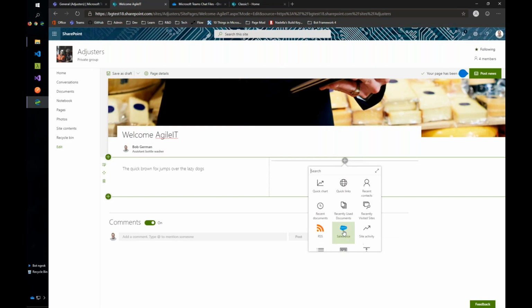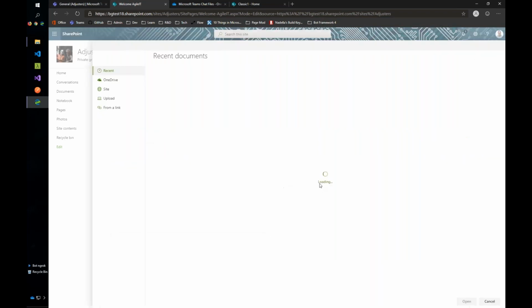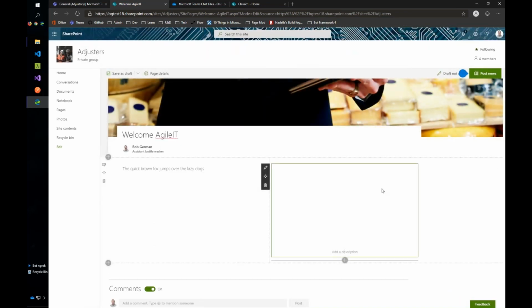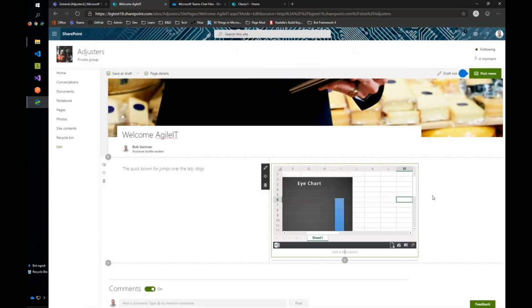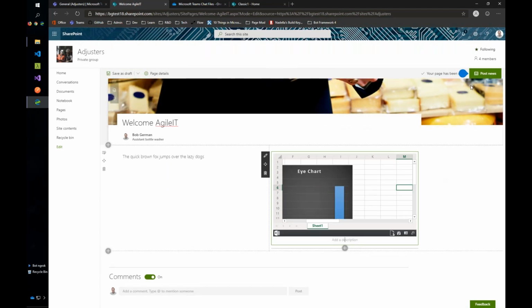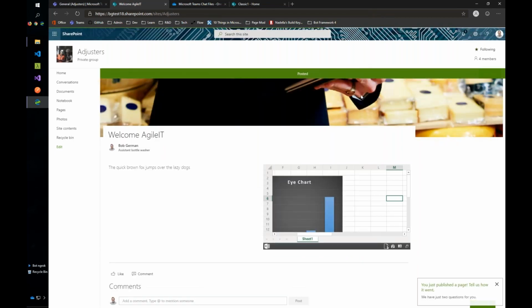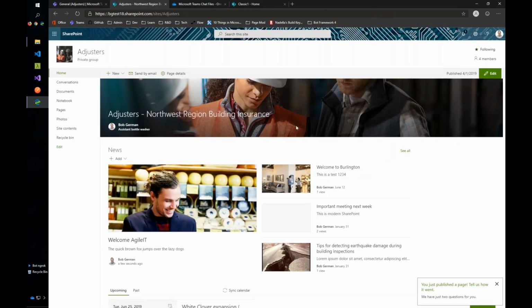Let me just pick a document here. So I'll go ahead and add a file, and I'll pick one of my documents, and let's pick that same one. And of course, I'm going to get to choose from those same documents that were in that same team. Why? Because it's the same team. It's all part of the same Office 365 group. So now, having done that, you'll see here's my news post on the home page.